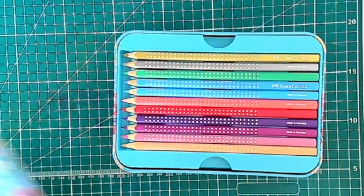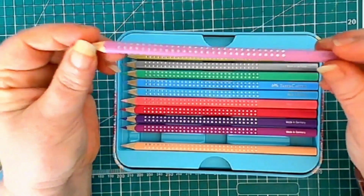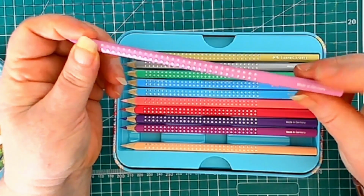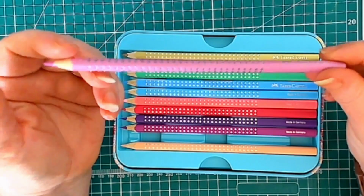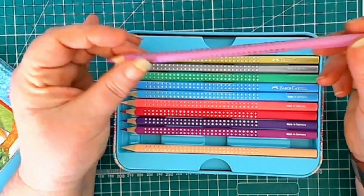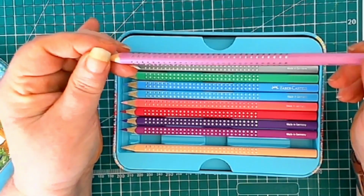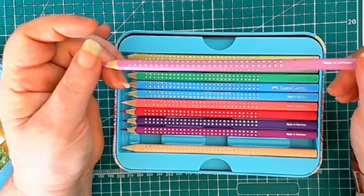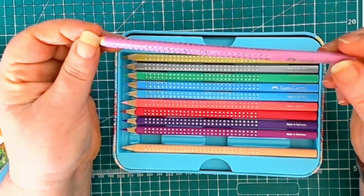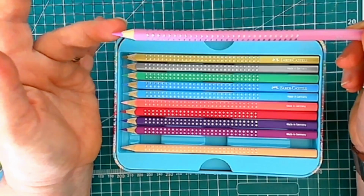And they're the cutest pencils ever. They have little tiny gemstones on them and they sparkle. They glitter. It's just so cool. It's one of those little sets that's a feel-good set. It doesn't have any names or numbers on it, just the Faber-Castell brand and that they were made in Germany. But they do have the cutest little diamonds on them and it's just adorable. They are a triangular pencil and I just love the sparkle of them. They're so cool. Just wonderful pencils.